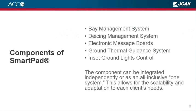Now we want to talk about the components of SmartPad. SmartPad, as I indicated, is a coordination system that works hand-in-hand with a CDF. There are some key components, such as the bay management system, which I just talked about here.